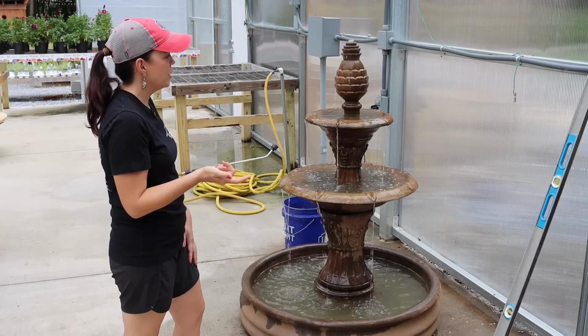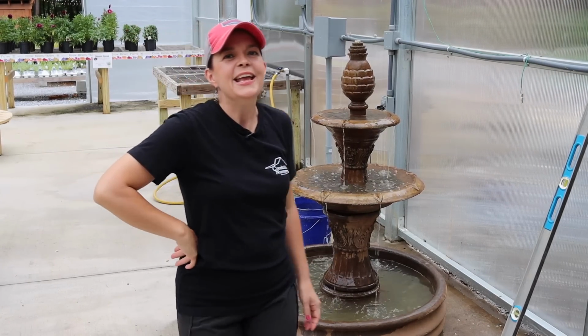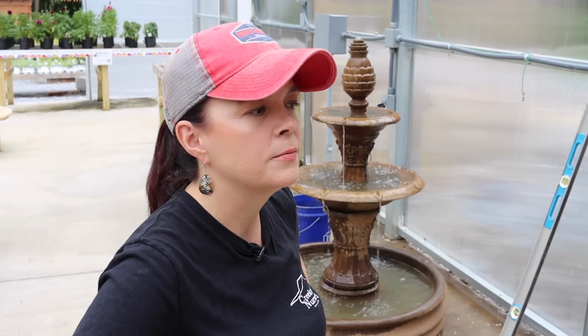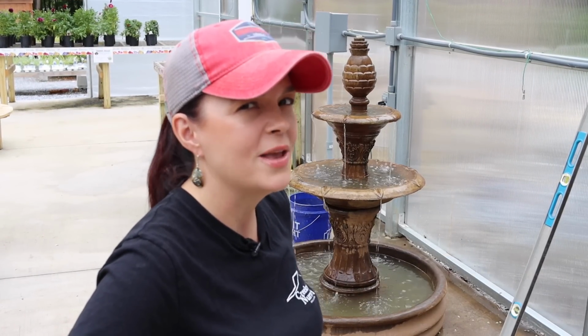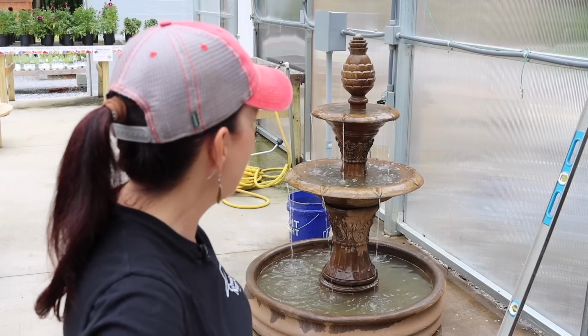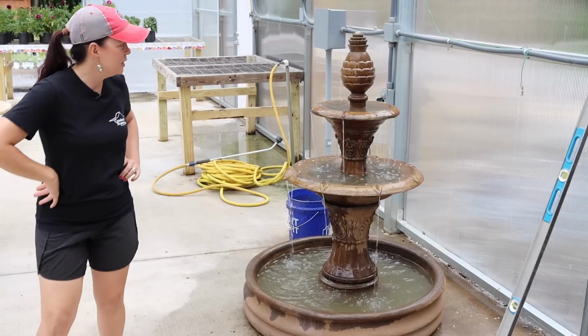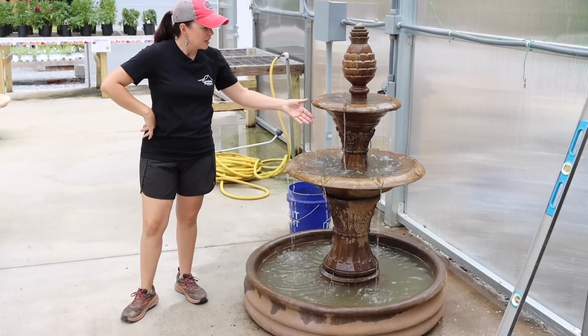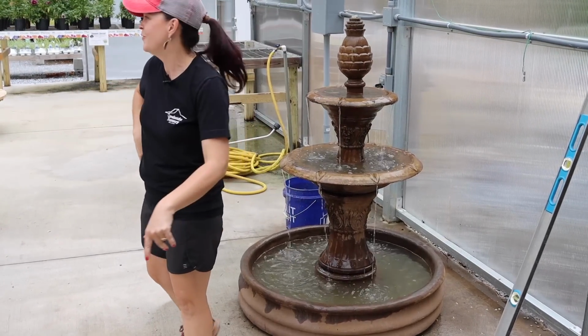Our best buddy Josh is here with us. I told Jerry today, we were unloading and trying to get everything organized, and he looked at me and was like, you want to put that fountain together today? And I was like, oh yes I do. So we came over here and with some other help, because that sucker is heavy, got it all set up, but really happy with it. It's doing great.